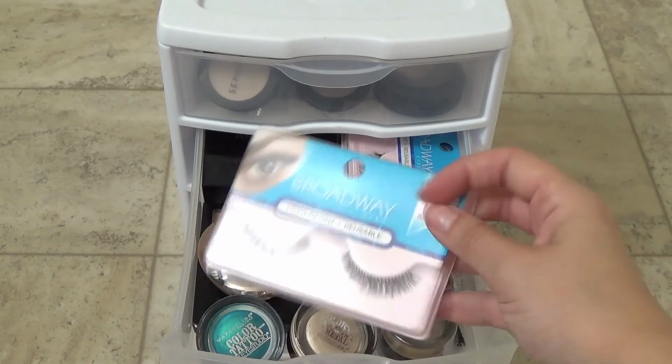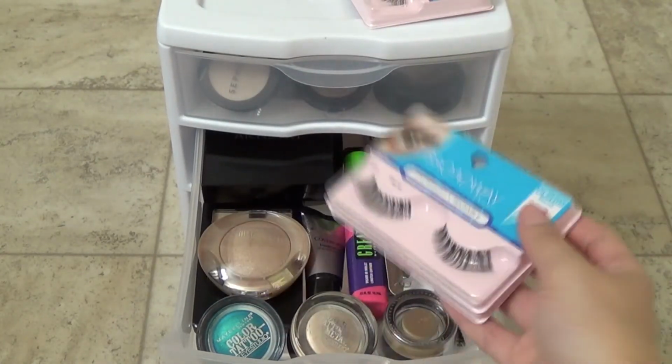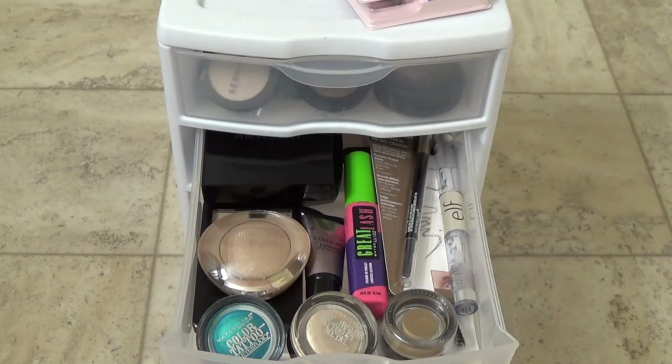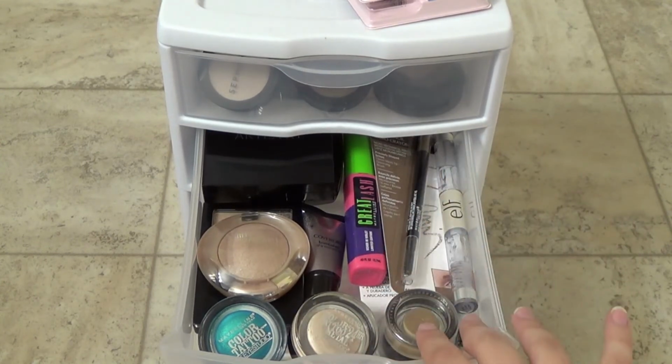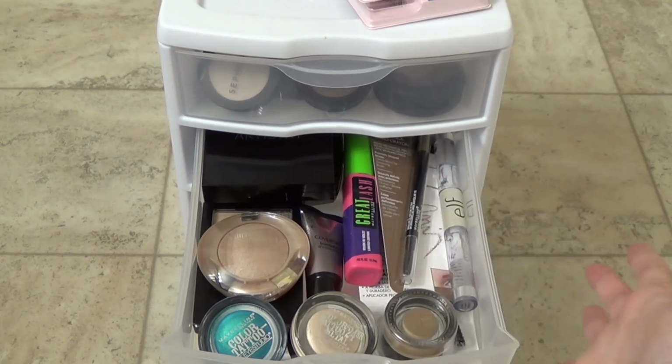So I have some eyelashes. I have these in the name Dreamy by Broadway. I have these two back here, which are the same. They're just in the name Starlit, and they're from Broadway as well. I also have a mascara in here, which is a purple mascara from Maybelline. I have some brow products, so I have my little brow setting gel from E.L.F. I have a pencil. I have a little gel for my eyebrows as well. Those are just some extra things for when I run out of my other eyebrow products that are in my makeup bag. But other than those things, these are the eyeshadows where I keep my drugstore eyeshadows.